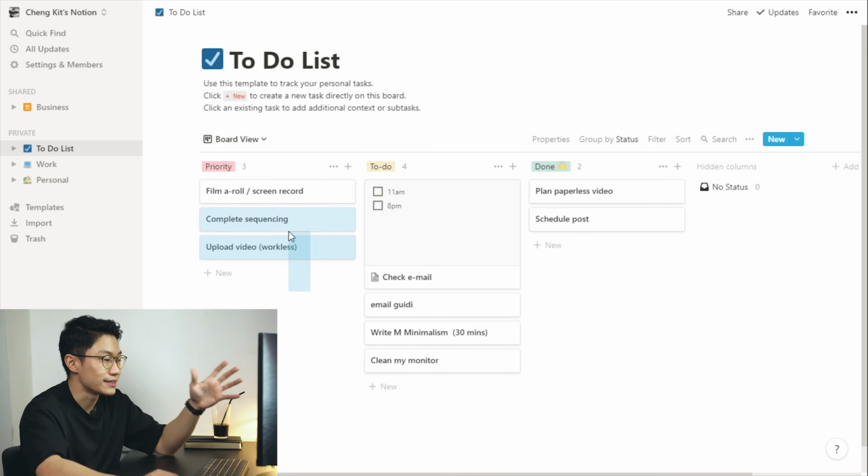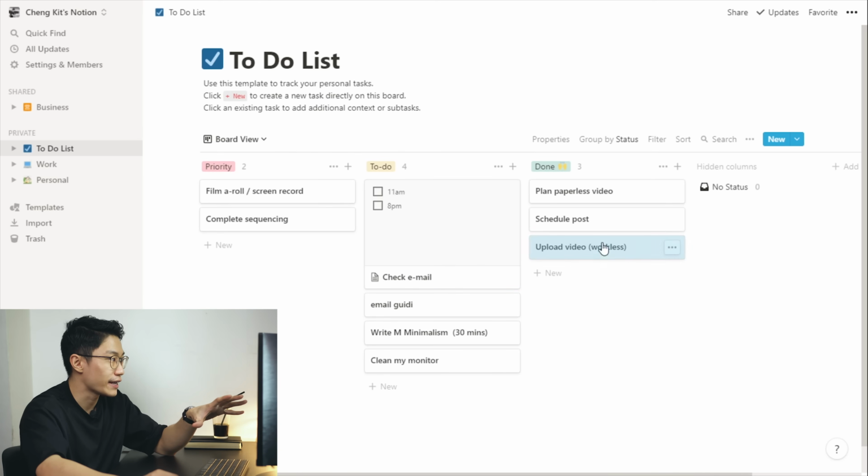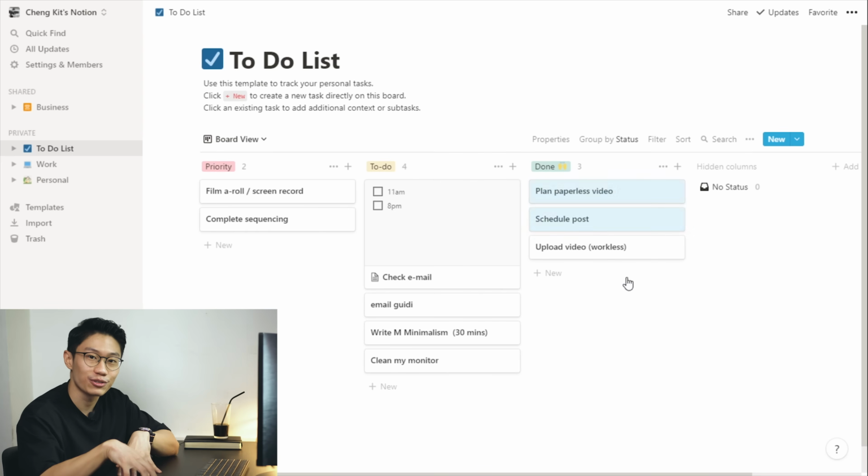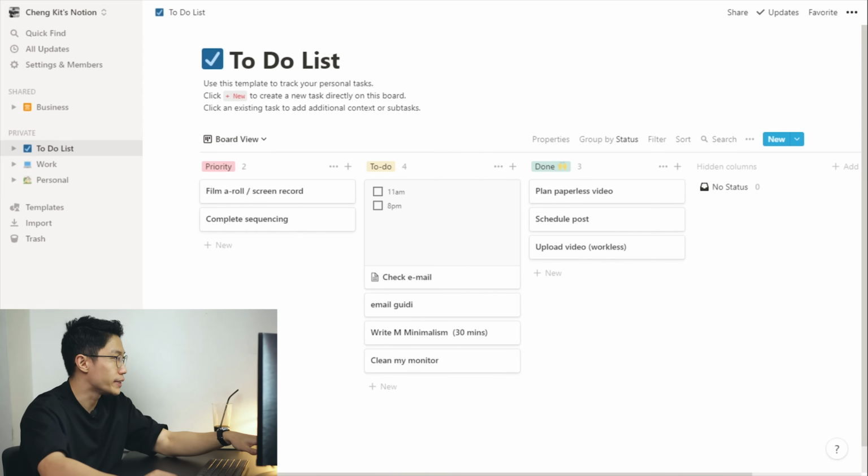And the last column is the done column. I'll drag anything that is complete in it. That's the column where I recognize my wins and appreciate what I've done today. And now we are done with the first page, and let us get into the work page. A big part of my physical notebook consists mainly of my video ideas.